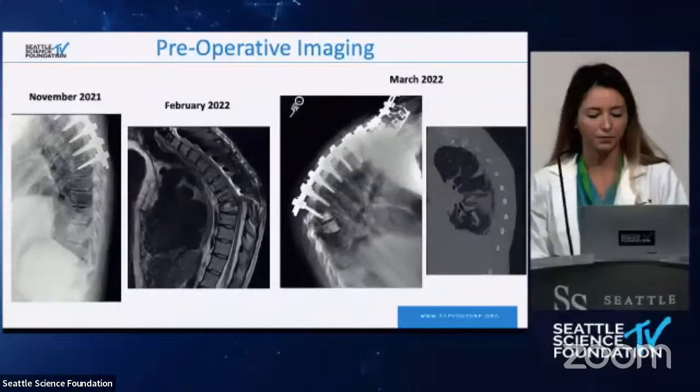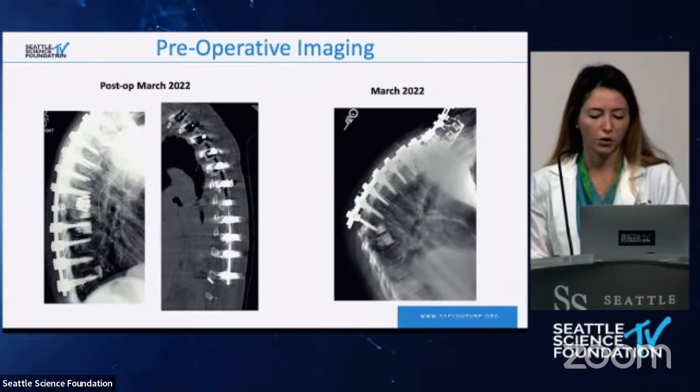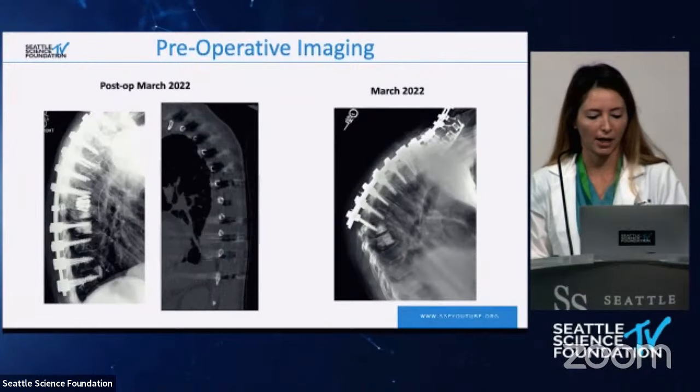She was then taken urgently to the OR for extension of fusion to T11 with T6-7 fracture reduction. Again, there were no scolis in the close postoperative period, but at least from this thoracic x-ray of the spine, the alignment looks much better. And then that's just a quick run through of the CT scan there.